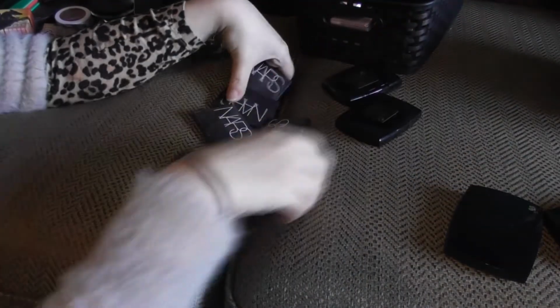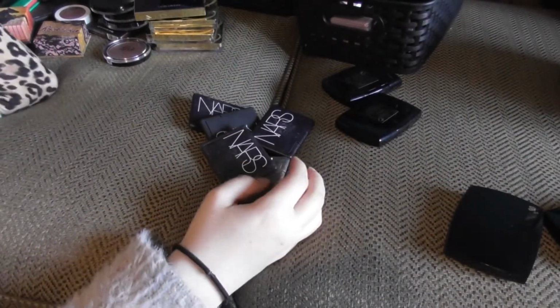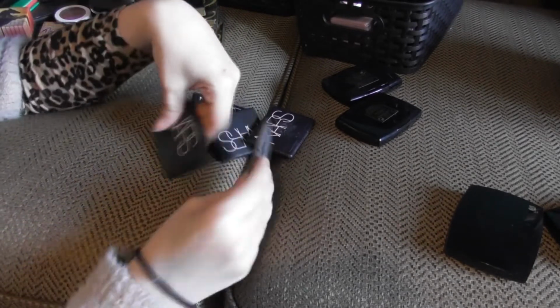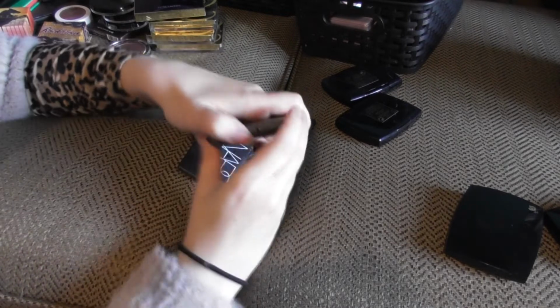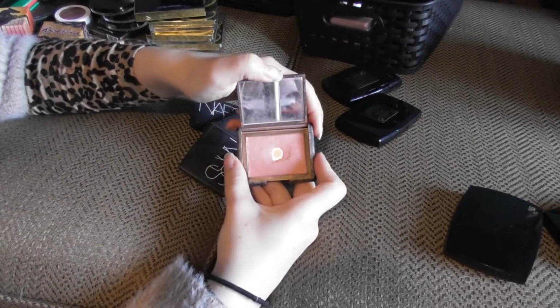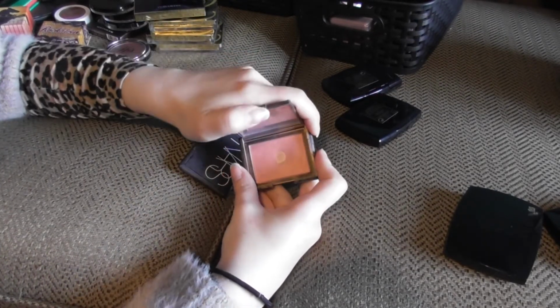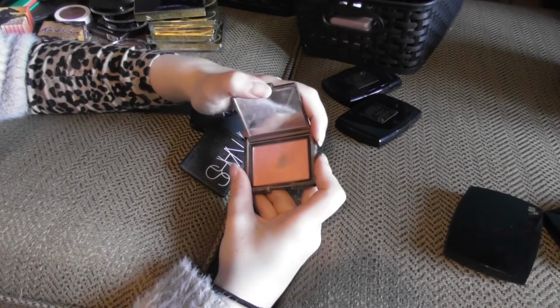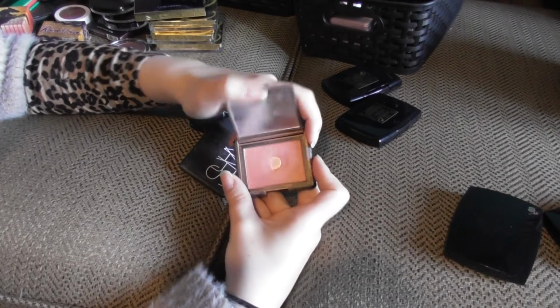I have my NARS blushes. One notable one that is missing is Orgasm, because I did finally finish it up. We have Deep Throat, which I'm still working my way through. It has a nice big bit of pan on there. Again, I've had this blush for like a decade, if not longer. But it is beautiful. I do love it.